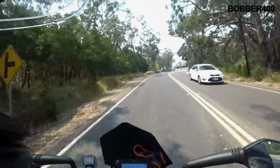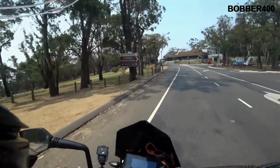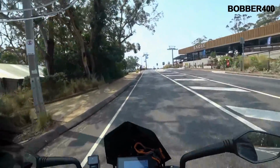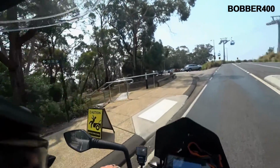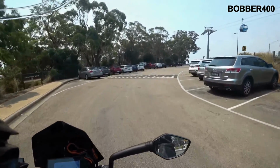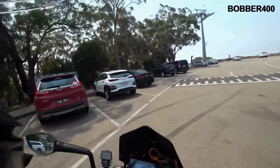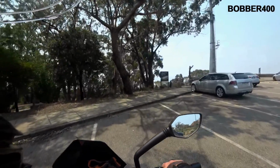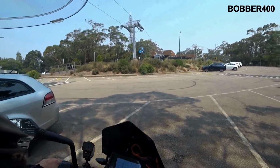Oh, here we are. Another car park over there. This is the chairlift. Outdoor cafe there as well. Somewhere in the shade, I think. Over here should be pretty cool. Thanks all.